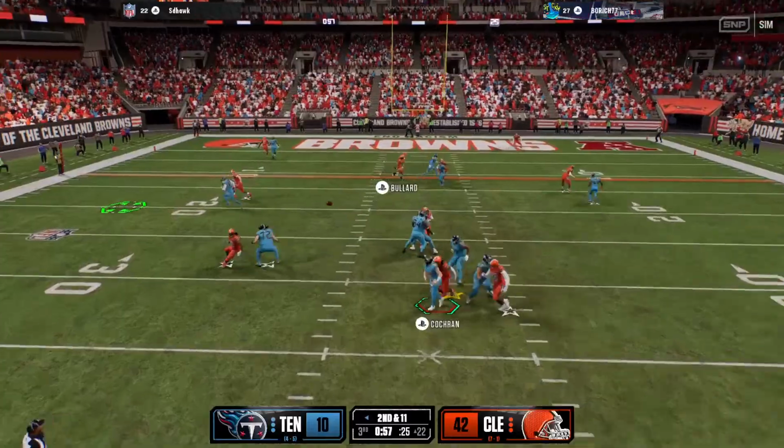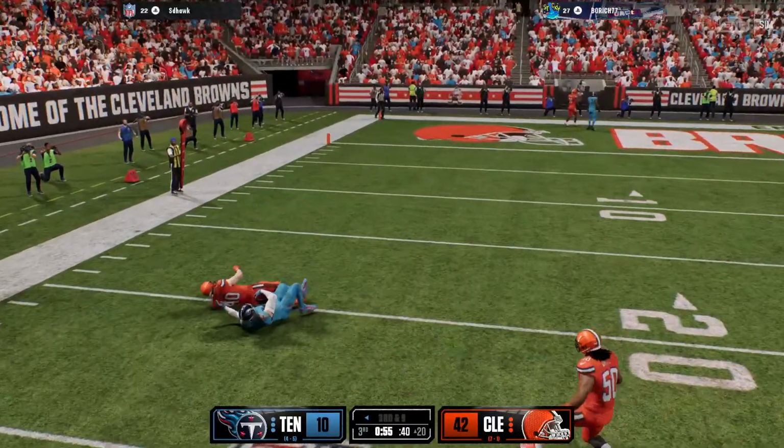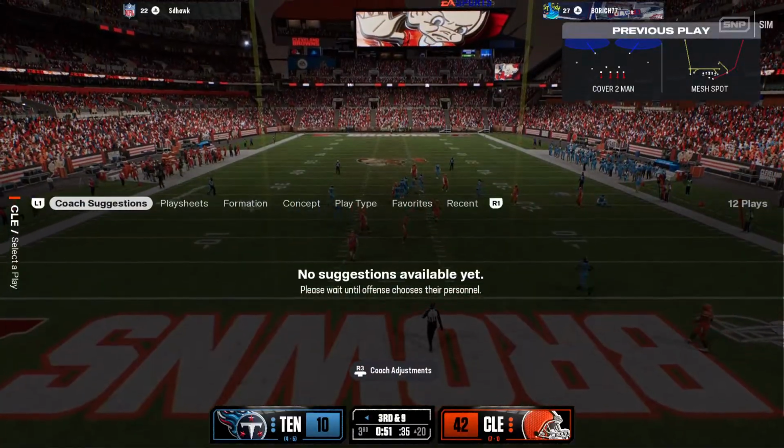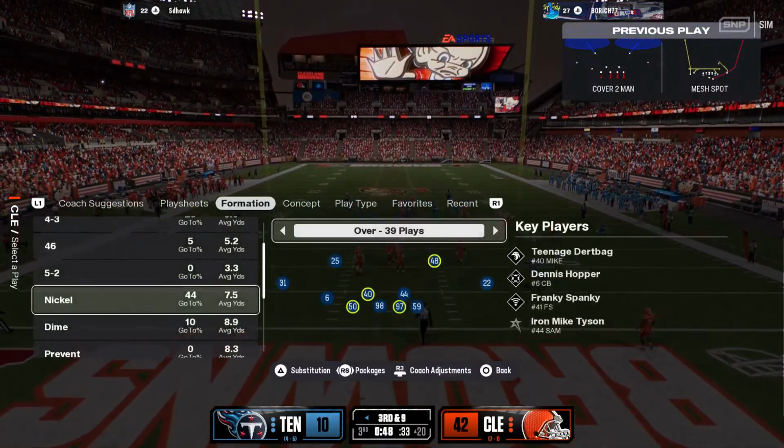Now they'll set up to throw. Little short pass here, caught by his tight end. And a good job rallying to the football, holding just a gain of a yard and sets up third down.